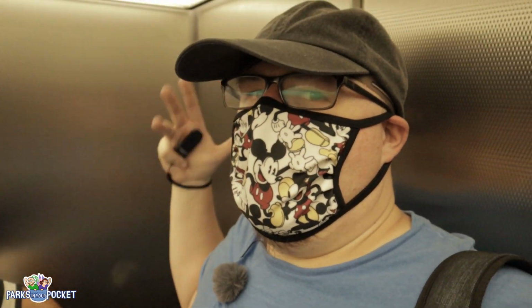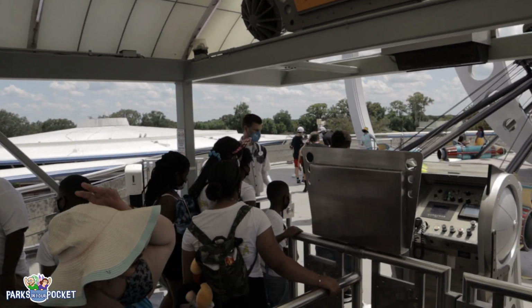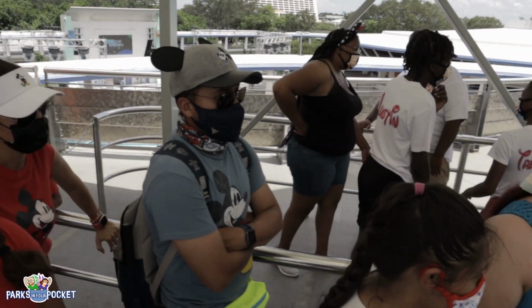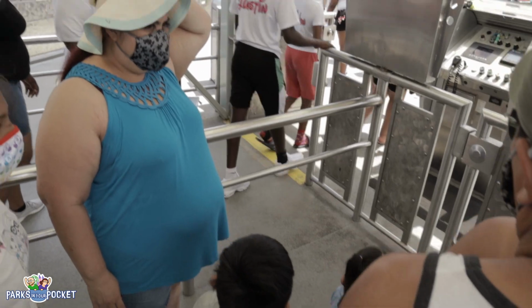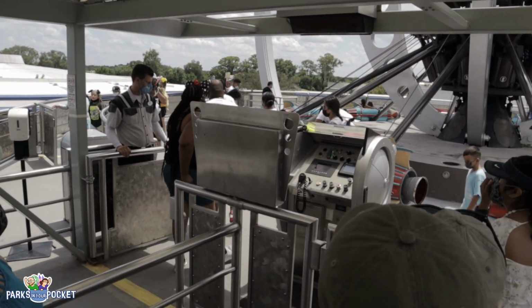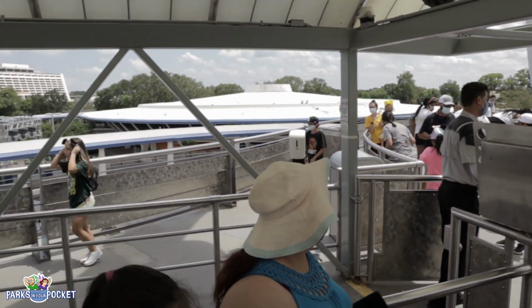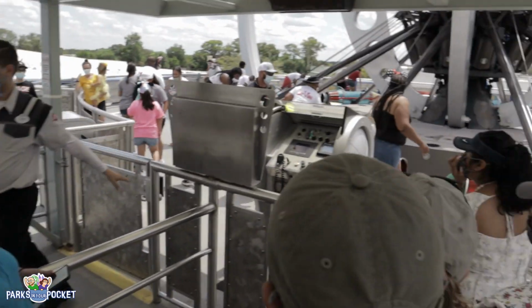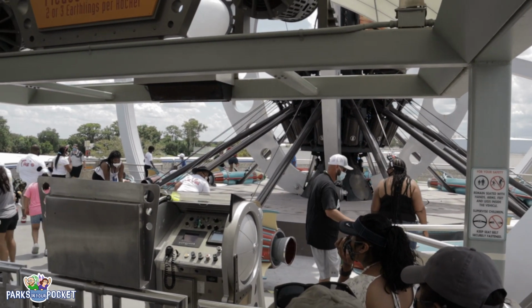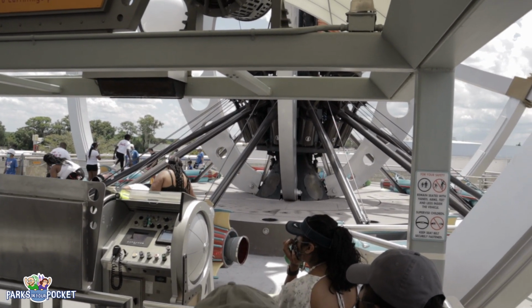So if you're a little claustrophobic, this might not be the best thing for you, because this is an enclosed elevator. You can't see out. So when you get to the end of the queue, so you've gone up the elevator, there's two waiting areas at the top. What they do is they load one on, and then everybody else in the other waiting area usually has to wait for the ride to go, and then they load up the empty waiting area when it's our turn to go. So once you get up to the top, you're not instantly on the ride. You have to wait one more go, and then you get on the ride.